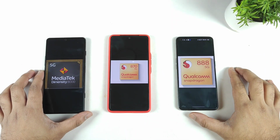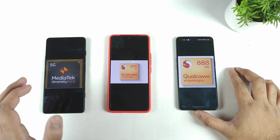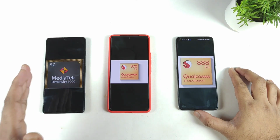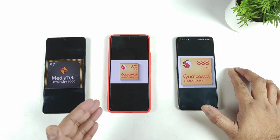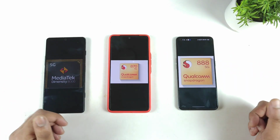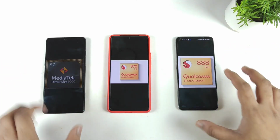In this video I'm going to compare the AnTuTu benchmark test scores between all three of these processors side by side. Recently, friends, MediaTek announced the Dimensity 8000 and the Dimensity 8100 chipsets as well. A few users want to know what the benchmark scores are on the MediaTek Dimensity 8000 chipset, and where these scores will be when compared with the Snapdragon 870 and Snapdragon 888 processors. That's what this video is about.